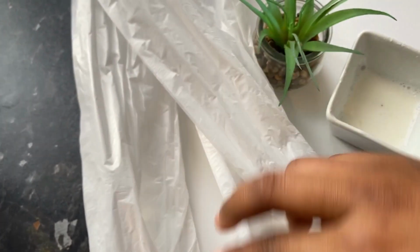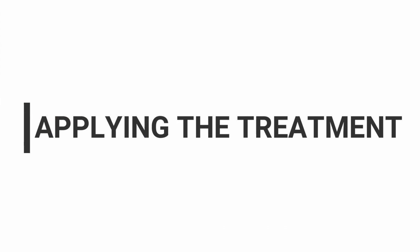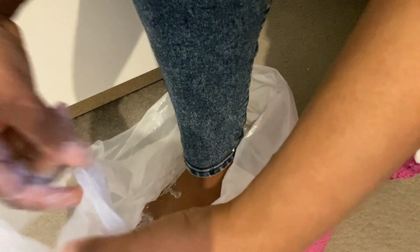I grabbed 2 plastic bags I'll be covering my feet with. Now I first put my feet into the plastic bag and then I put the paste on my feet. You want to be careful with this step so you don't spill the paste all over the place. This paste is watery, but trust me guys, the second time I did it, I made sure the paste was like a cream, very thick. You use a lot of aspirin to achieve the thickness.